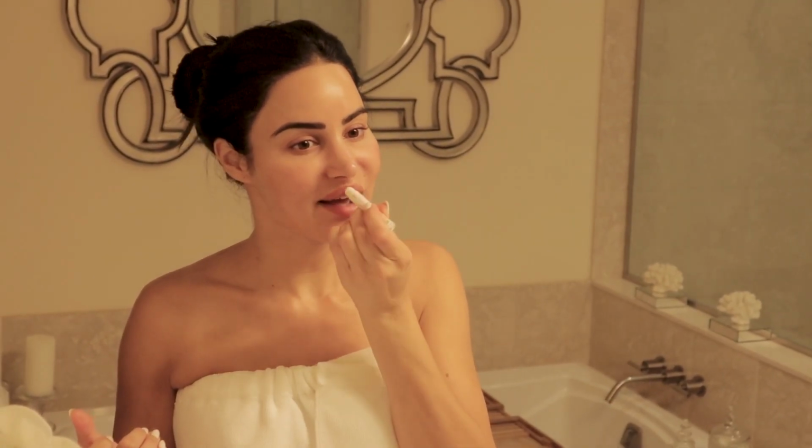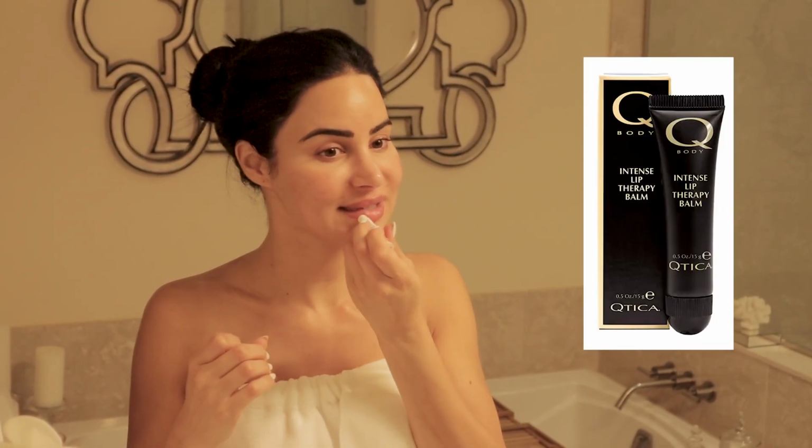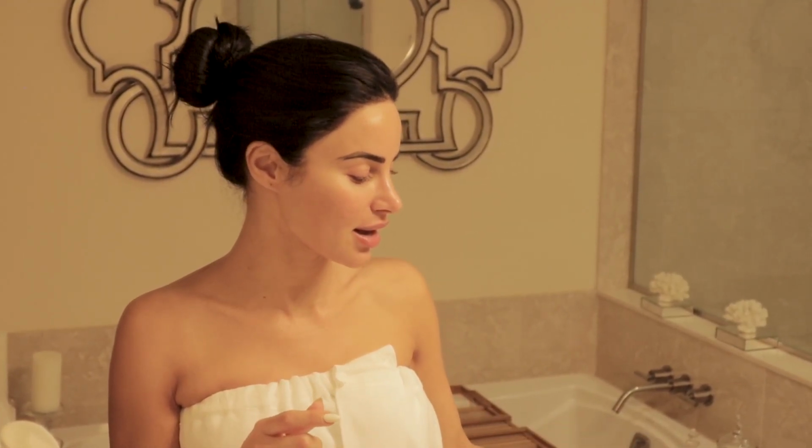Last but not least, I hydrate my lips. For you girls that have lip filler, just know that the more hydrated your lips are, the better your lip filler is gonna be. I love the Cuticura Lip Intensive Balm on Target. I like it as a night mask. I like it during the day. It looks like a lip gloss. I'm out of it, but that is my go-to.